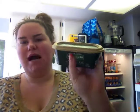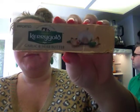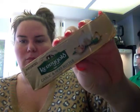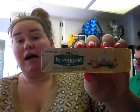But it's in these tubs. I've never had it in the tubs before because I normally find the sticks at Costco. This will go just on the top shelf by the Tessemae's. And then they also had garlic and herb butter, so that'll be really good. They're really good. I'm going to try it on vegetables and stuff like that.